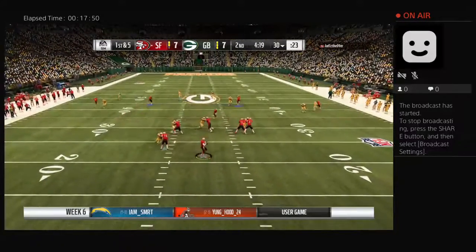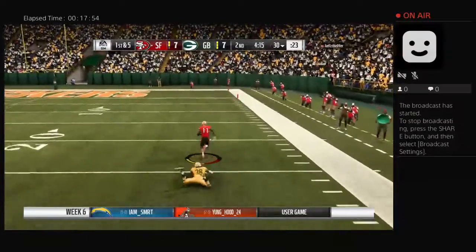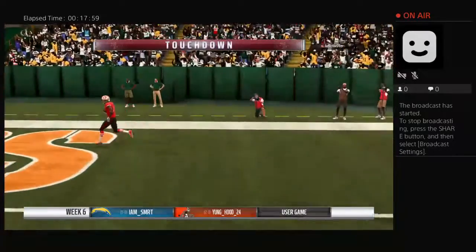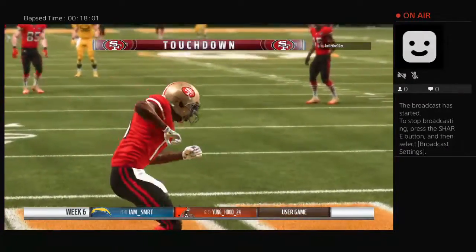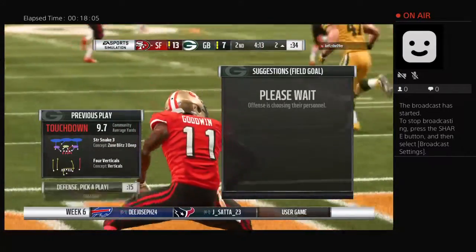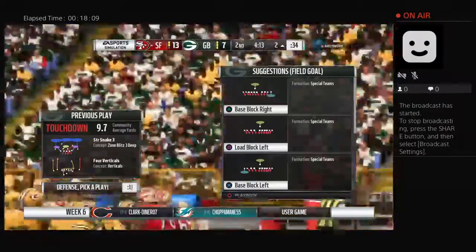Working from the gun, Garoppolo. Deep ball for Goodwin. And that's caught inside the 35. Touchdown, 49ers. Jimmy Garoppolo with his second touchdown pass of this first half. And the 49ers are able to strike quickly for 6.